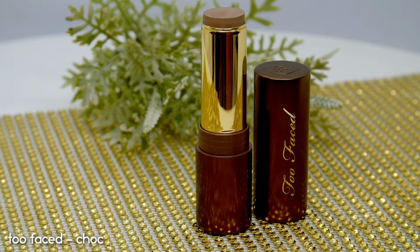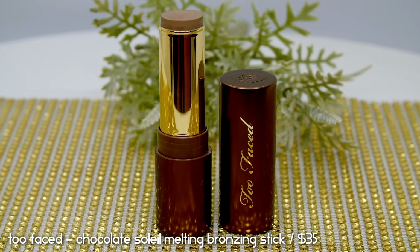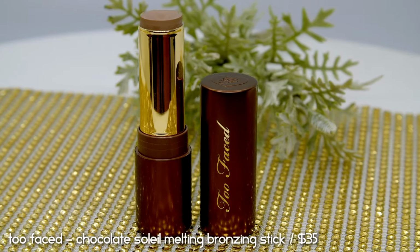And this one is by Too Faced, and it's the Chocolate Soleil Melting, Bronzing, and Sculpting Stick, and this retails for $35. I never really had anything by them, and I was so drawn to this product. I don't know what it was, but with this release, they really got me. This is also a newer product. So I did pick this up in the shade Chocolate Mousse, which is the lightest shade. Now they have this in four shades, I think. Yeah, four shades.